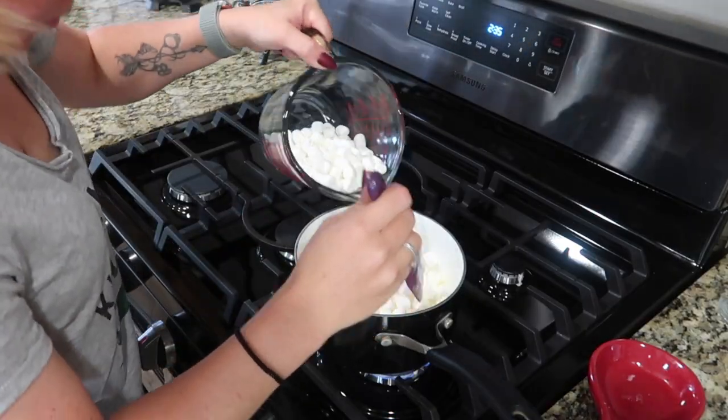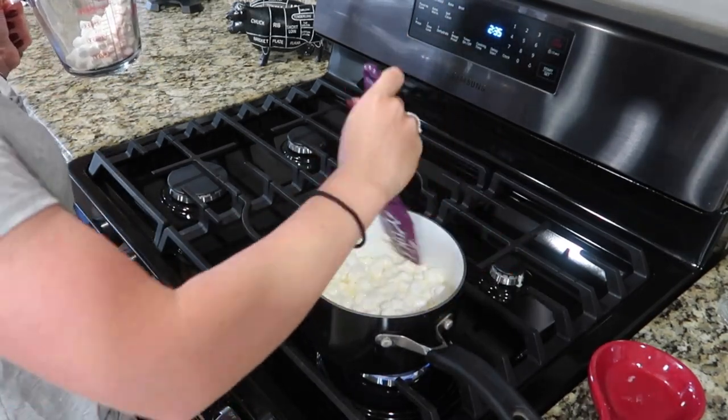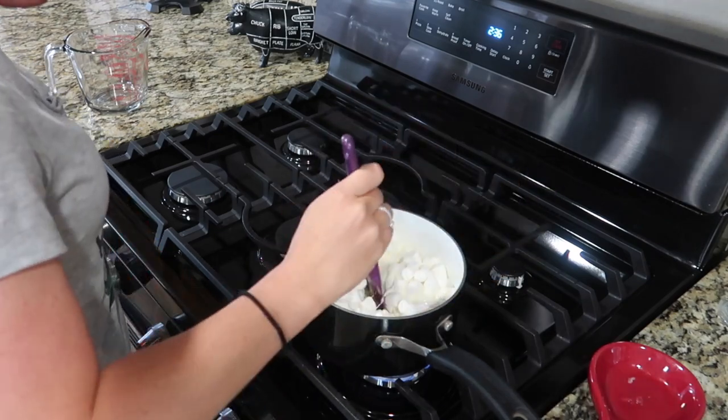So I know Rice Krispie treats are fairly easy to make, but just in case you want it, I will have this recipe linked down below for you guys.